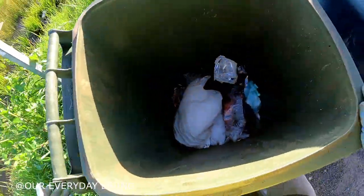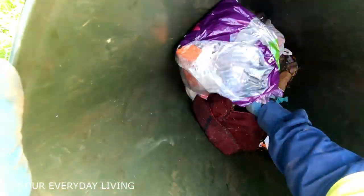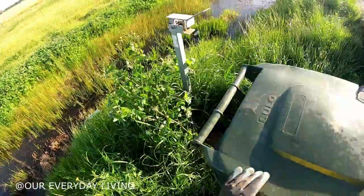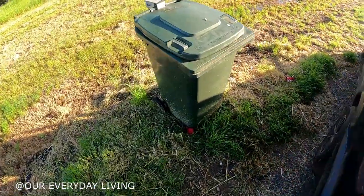Oh, it's light. Don't think there's much in here at all. Yeah, dog blanket. Nothing. Nothing there. No, no, no. Bump off. She's a bump off. Yep, nothing. Surprised me with nothing. See what this one brings.